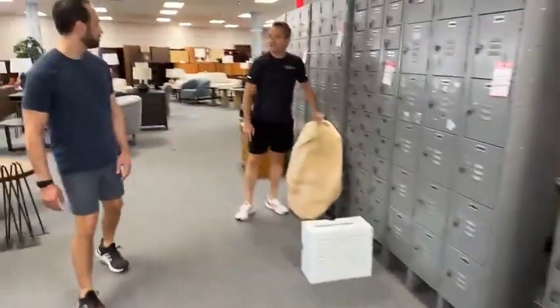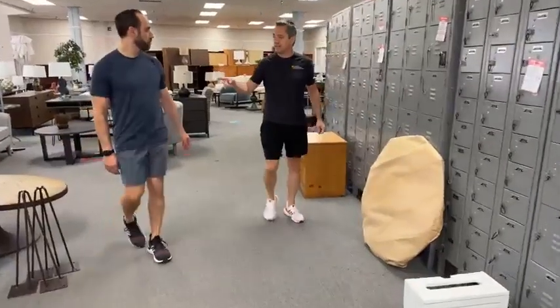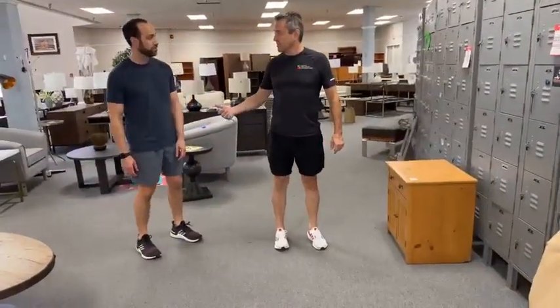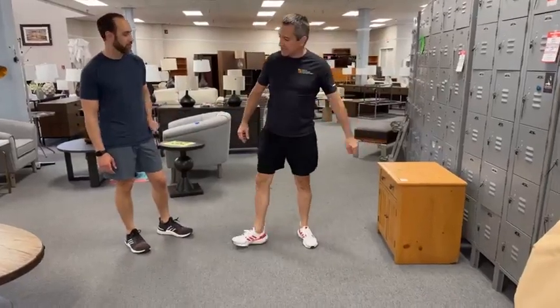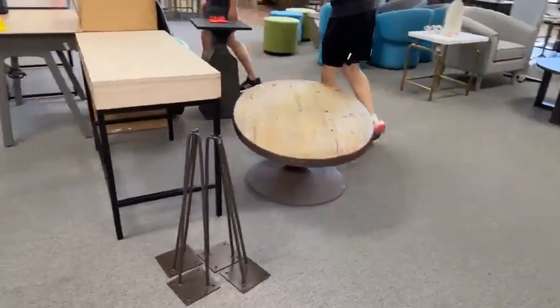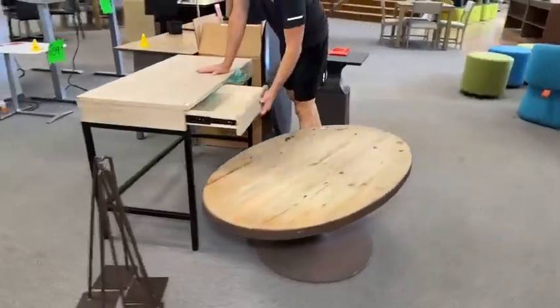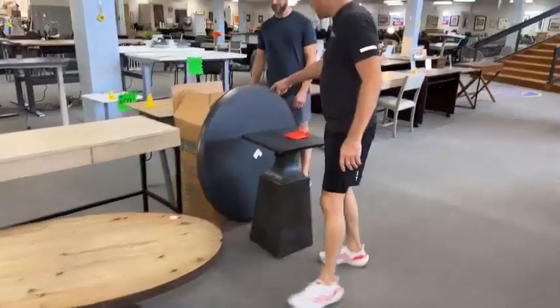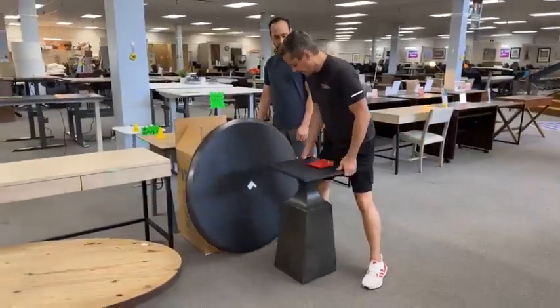Melanie thinks we finally found the top to the gorgeous brass table. Have we found the base? We have the base. It's all about the base. $19.99 for this end table, $149 for this wood oval table. This desk just came in at $99, and it's got two great drawers in it. They're not just any regular drawers. This table's going to be put together soon. I found the hardware, Don.